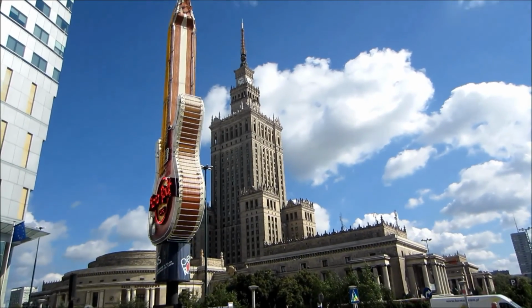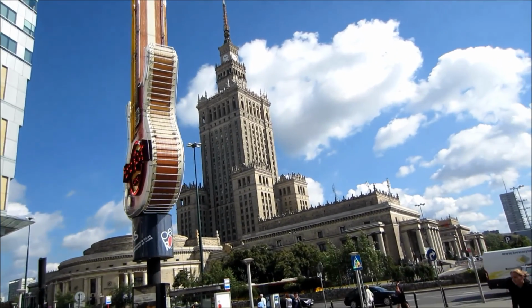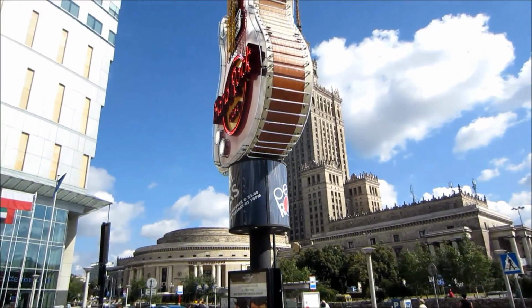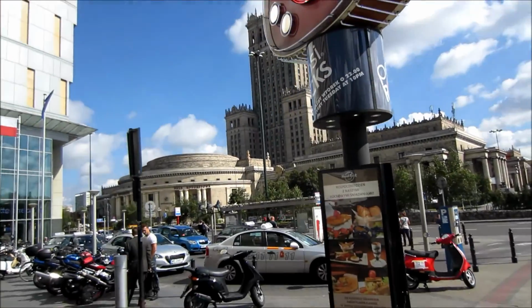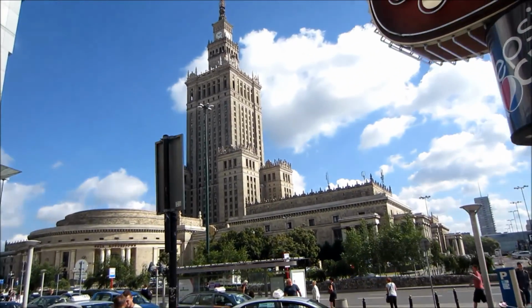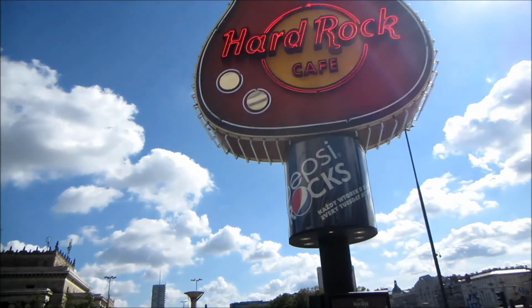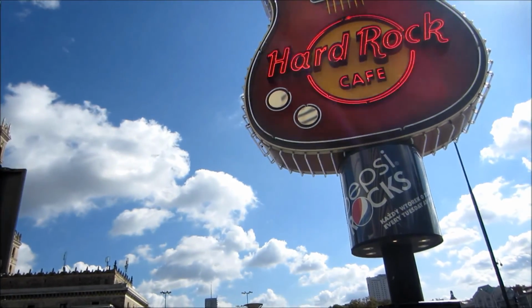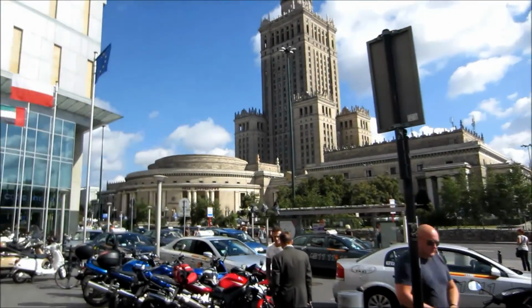There we have the Palace of Culture and Science again in Warsaw. It's a visible landmark. You can't miss it downtown. You got to see it. That's the Hard Rock Cafe. They got some good steaks in there if you want to check it out.